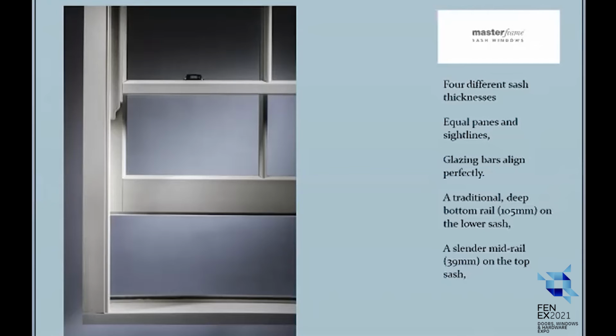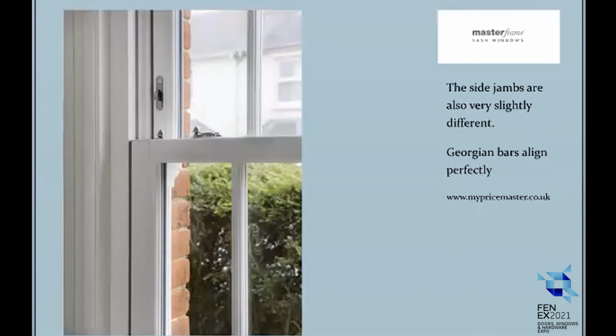We employ special software to calculate the glass size to ensure that both panes, the upper and lower pane of glass, remain equal in their height. Jambs on the upper and lower sashes are of different dimensions too, because the frame itself has a 10 millimeter rebate on each side. To ensure the glass sizes are equal in the widths, we use a slim sash on the upper pane and a large sash on the lower pane. The software again ensures the glass is equal so that Georgian bars align correctly.